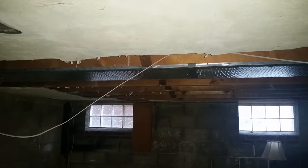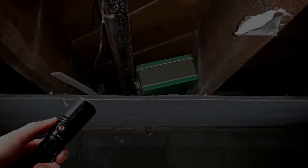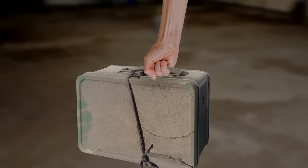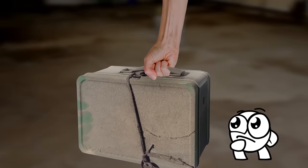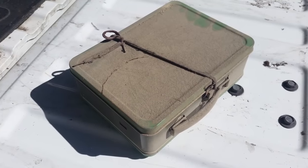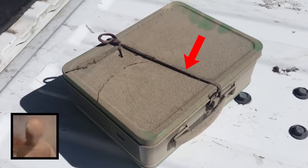While in the middle of removing the dust-clad ceiling of his home's basement, Reddit user Brannick12 noticed something a little bit odd. There, tucked into a dark corner and propped up by some ceiling beams, was a lone green box. Upon removing it, Brannick noted that while the box wasn't heavy, he knew there was something inside. The question was, what? After taking the box outside, Brannick could finally see just how long the box had been hiding. It was caked in dust and was bound with a thick piece of dirty old string.